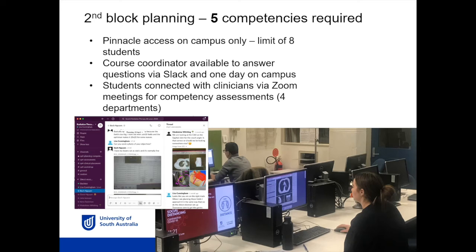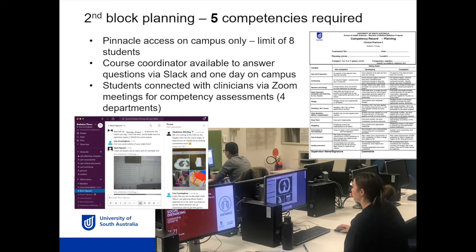Students were connected with clinicians in departments locally and also interstate via Zoom to complete the competency assessment for the different plans. So students arranged these meetings via email, and the clinicians had remote access to the student screens to assess their Pinnacle plans.